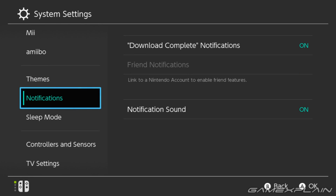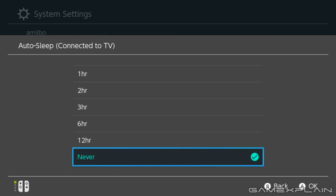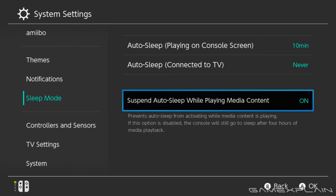Notifications: you can turn off download complete notifications, friend notifications, as well as notification sound. I guess you can do that if you want a super immersive experience and don't want anything interrupting your game time. But I think these could be useful to have, so I'm going to leave them on. There's sleep mode, which you can set individually for when you're playing on the console or on the TV. I turned it off on the TV, but I don't want it turning off on me.